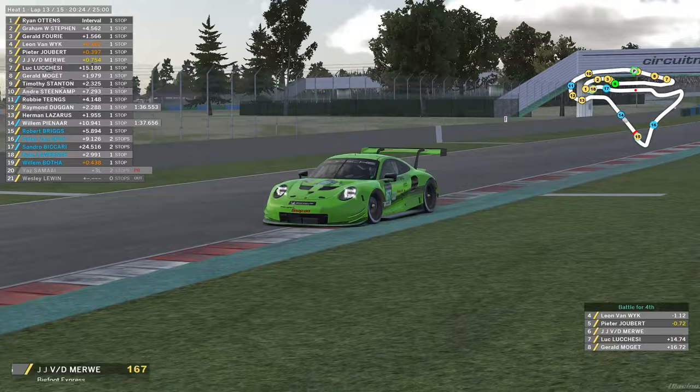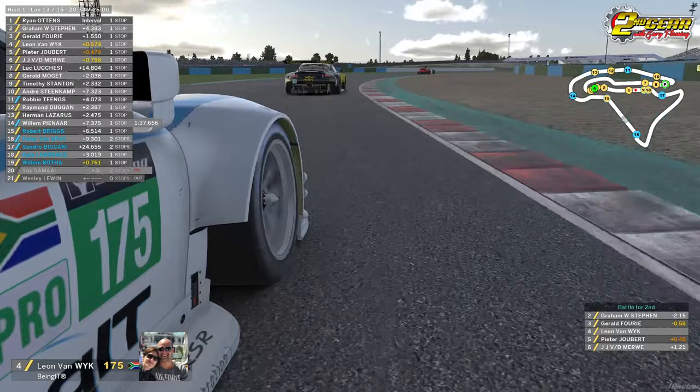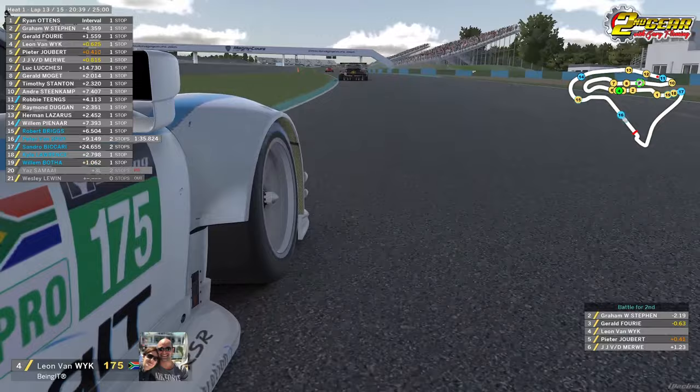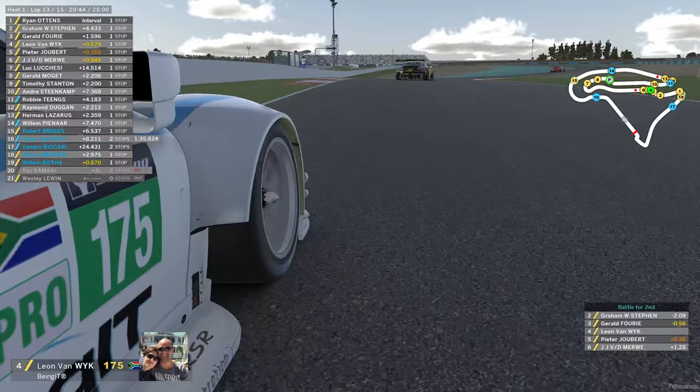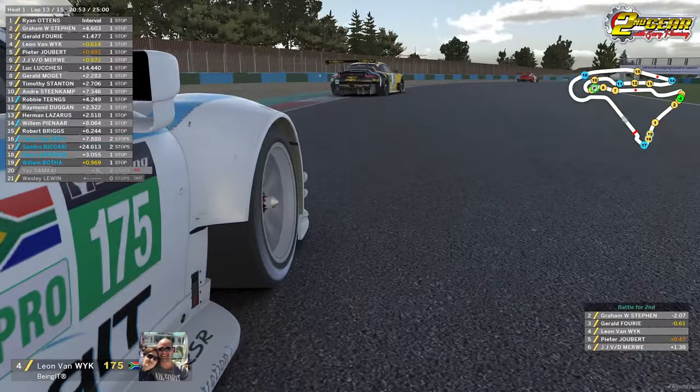Peter Hubert closing down on the back end of a Leon van Wyk. But Leon van Wyk is also very, very close to the back end of a Gerald Verrie. And the nice part of that is they can't do much about it, but at least they can see the Marlboro Porsche of Graham Stephen in front, tantalizingly close. Look at the elevation as they work their way through that sector of the circuit.